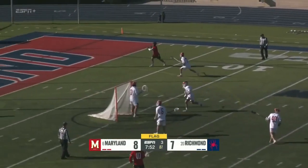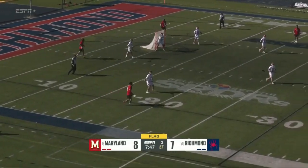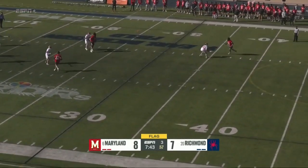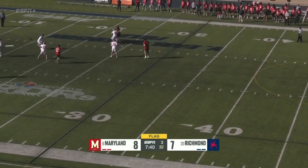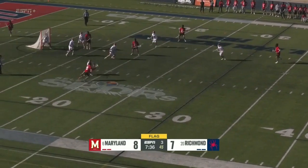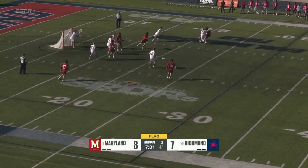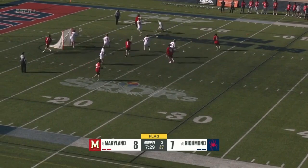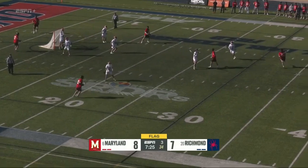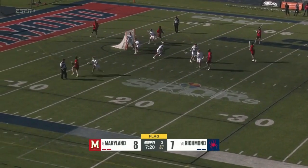I've always said statistics will show that faceoff percentage isn't as closely correlated to the results of games as you would think, as it feels like it is. But what it does clearly is allow you to go on a run and allow you to stop a run. Richmond finally gets something going, they score a nice goal, they can win another faceoff, they're ready to get something going. But then Weirman wins the faceoff, and not only that, he gets fouled. And so momentum back to Maryland.